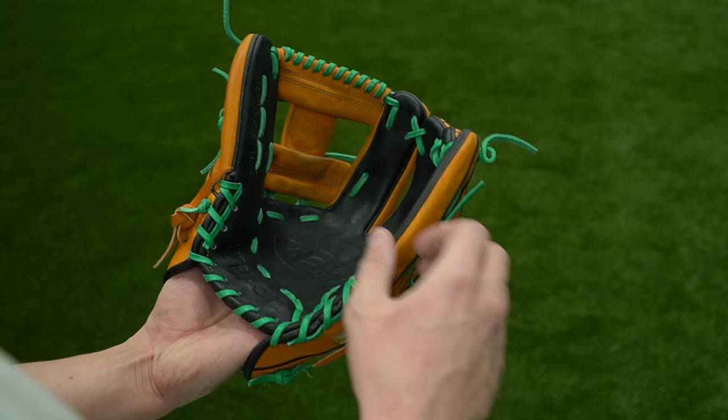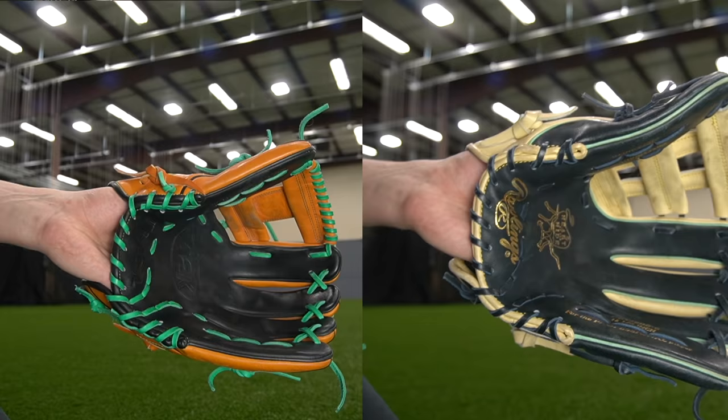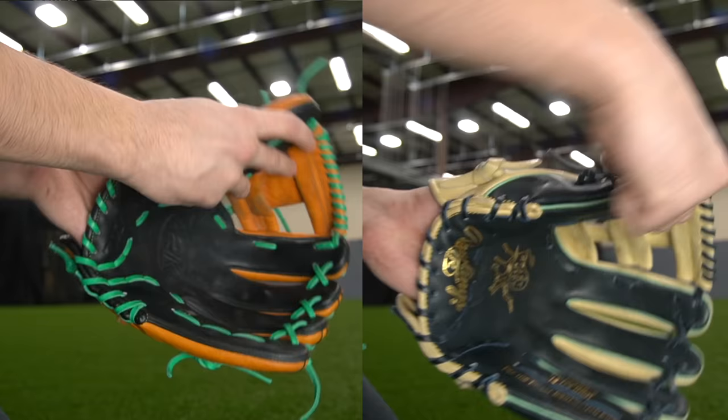Then step three is shaping the glove, which is really what's gonna make it more like Matt Chapman and exactly what he wears. We need to flare the thumb, roll the fingers, and straighten the pinky. You'll notice that with his flared thumb, he doesn't flare the very end of it, he actually flares the entire thumb. I can show you a little side-by-side comparison of what that looks like compared to one of my other gloves, and there's quite a difference.